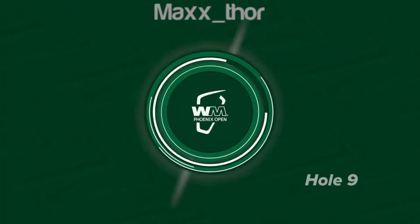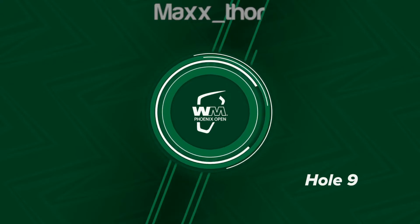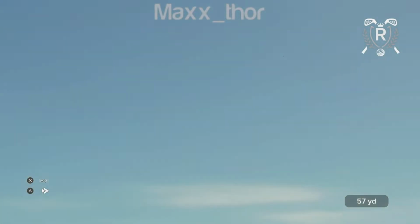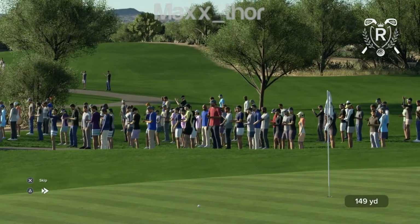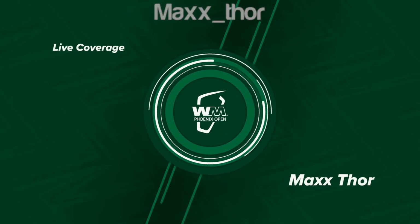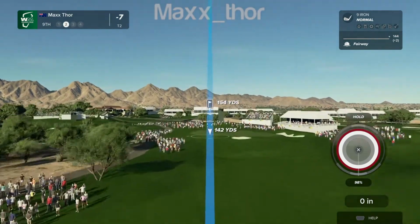Now moving over to Lexi Thompson. She's trying to pull ahead in this group rivalry. Let's see what happens. Going with the 8-iron here. Fingers crossed for a good kick to the left. Really controlled the flight there nicely with that wind. Second shot here on the 9th hole.